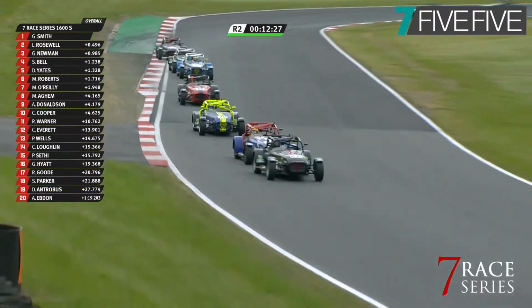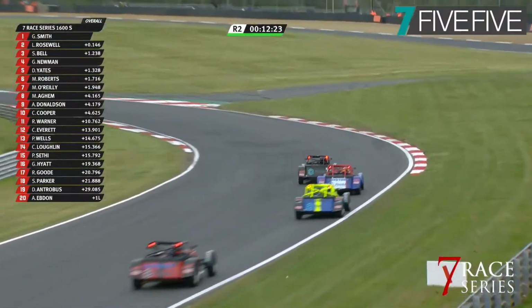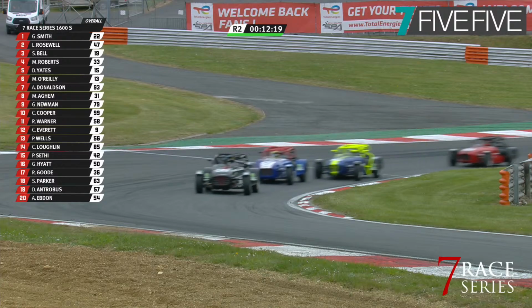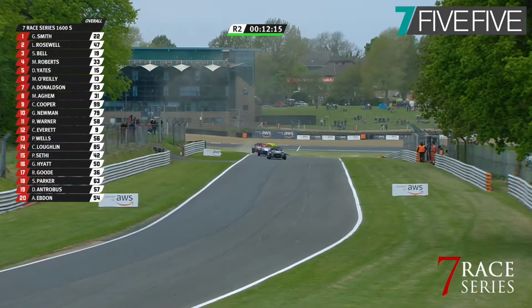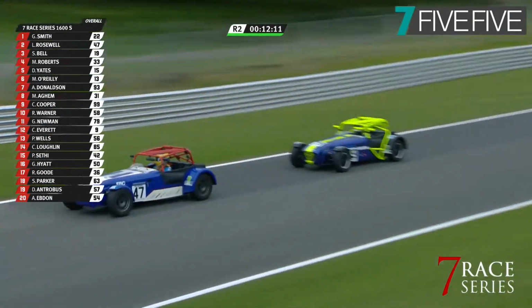Gary Smith it is up front, but only just, as the cars now sprint once again along Cooper Straight. The run now towards Surtees. Onto the Grand Prix section of the circuit they go. In second place, the car with the red cage is that of Luke Rosewell. And then in third spot, you can see, is Jeff Newman.